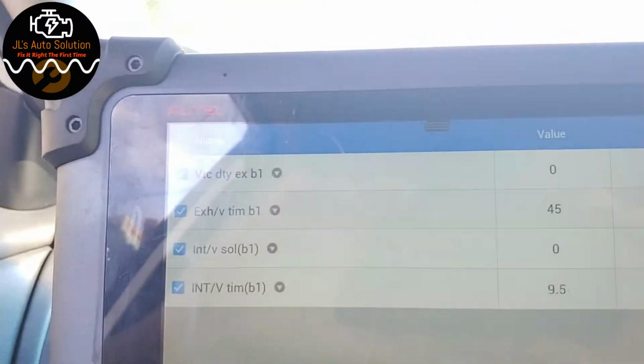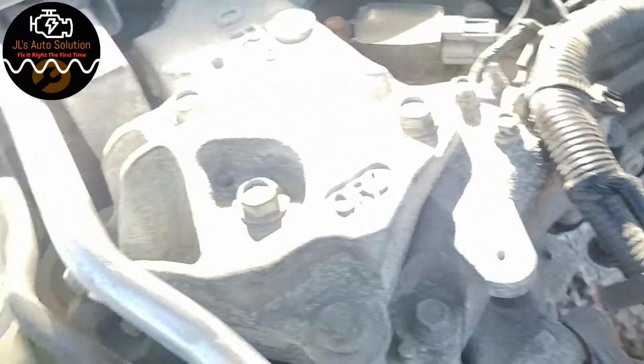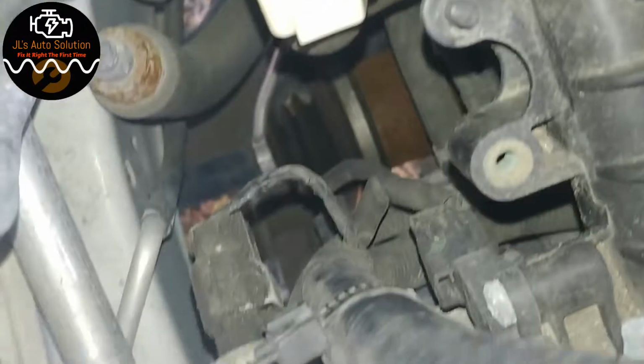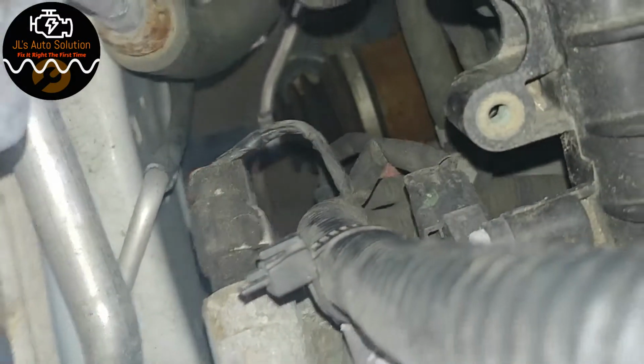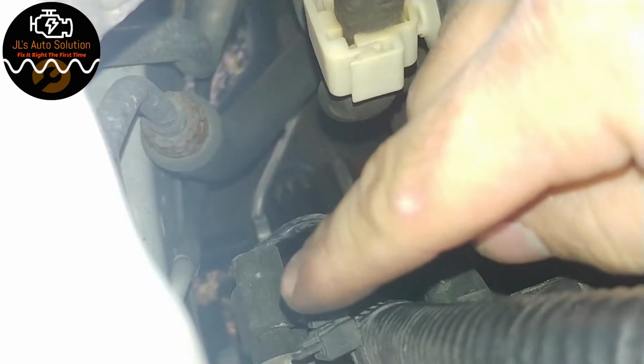So we're gonna go in, we're gonna check our solenoids and see what's going on up there. I'm gonna pause you guys, bring you guys up front, and show you guys what we have. So our, try to give you guys a picture. Intake OCV lives right there. I'll try to point to it with my finger for you guys. This guy right here. Now the exhaust one, it's in between here, and that's exactly where the other one is.